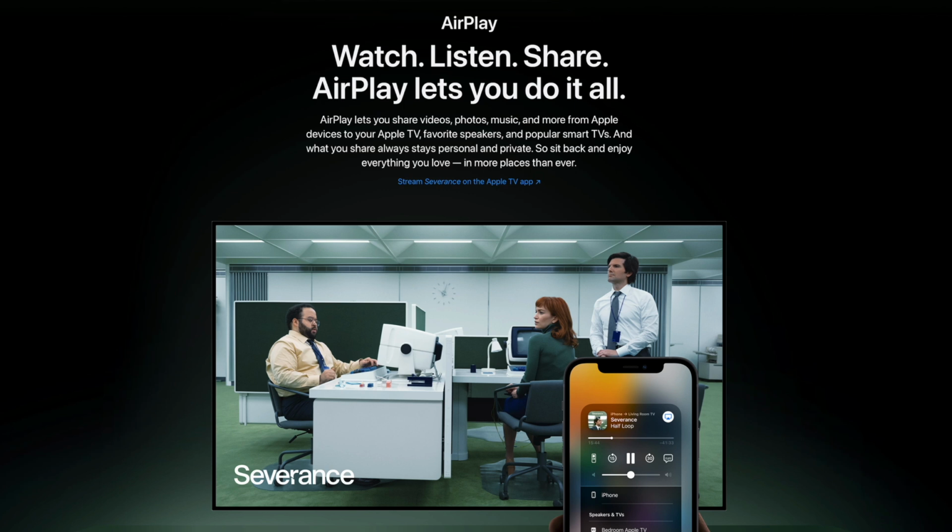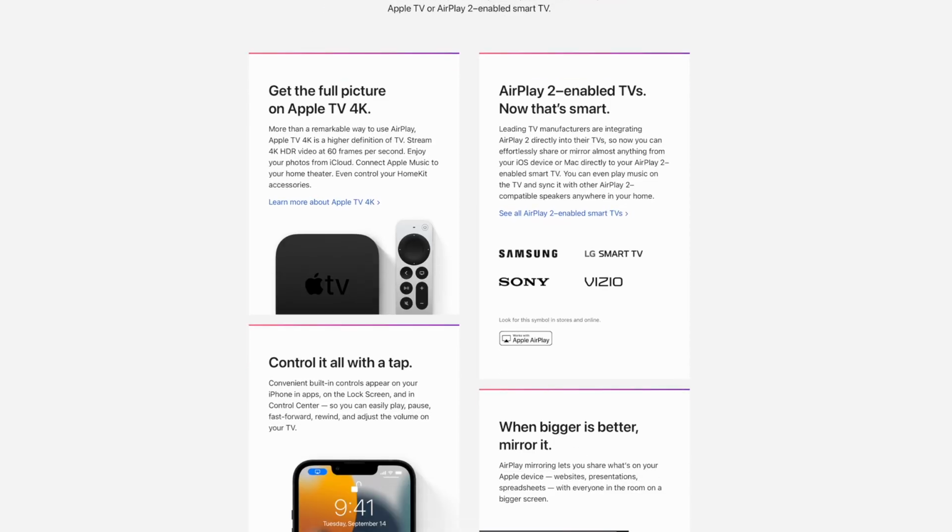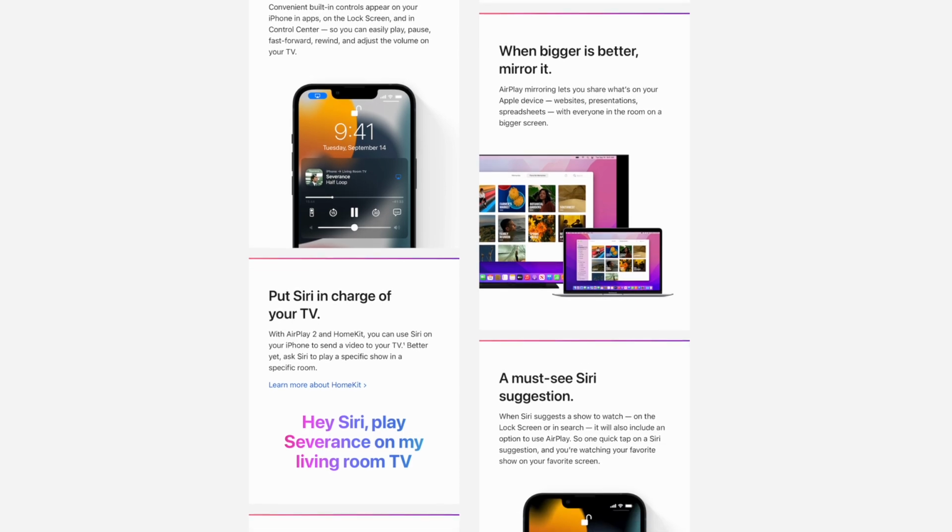The C2 does also support AirPlay, and what that means is if you have an Apple device, you can cast your screen directly to the TV. So if you want to share what you're watching with the family, you can send it from your iPad to the TV, share some photos from your phone to the TV. Let's say you don't use a streaming device like the Apple TV and the app you want isn't available within the TV. You could take your iPhone and just send the video directly from the app to the TV.